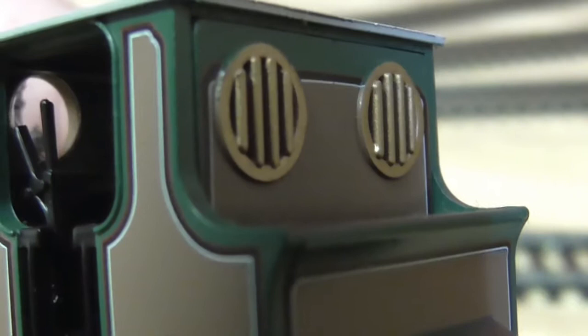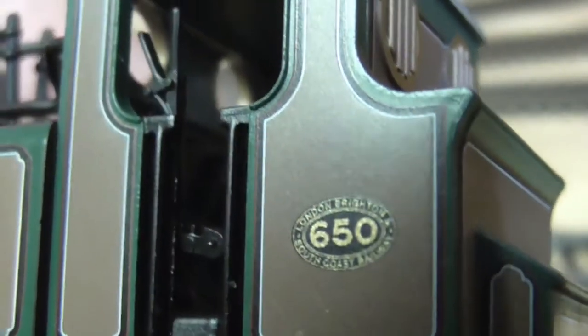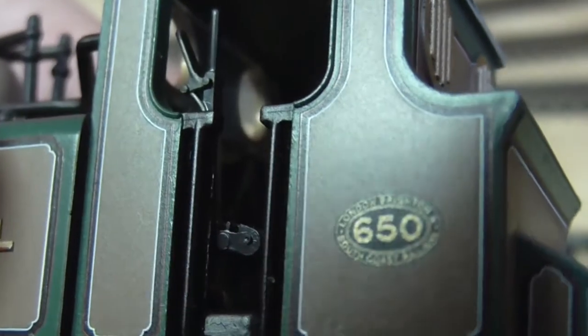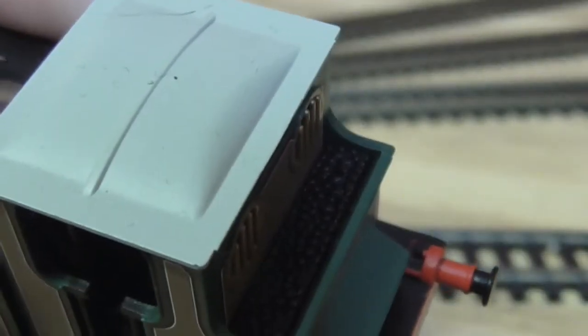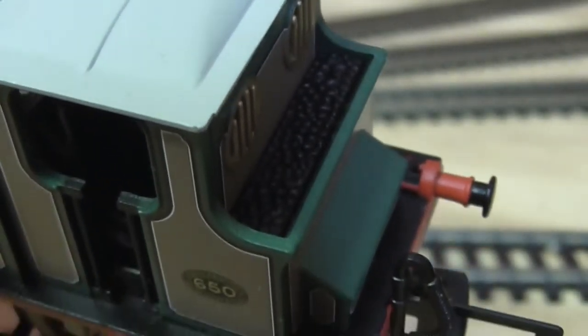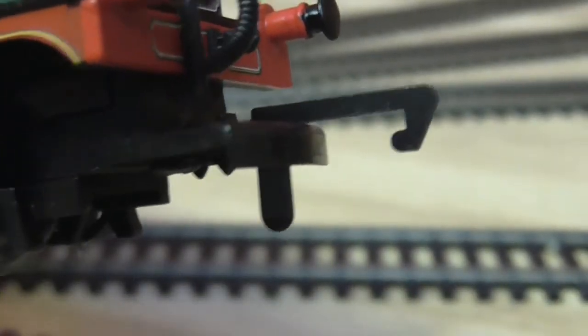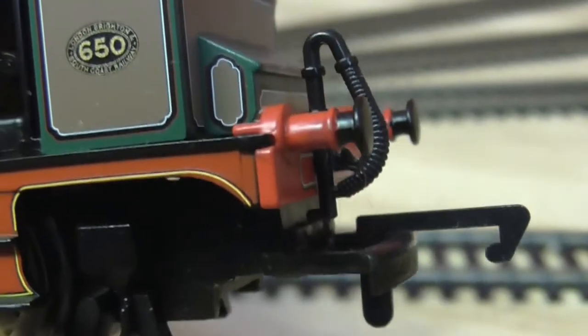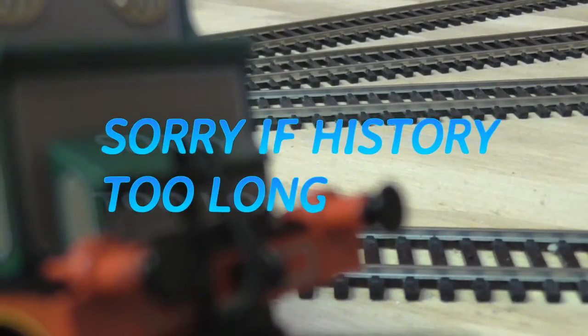It also has glazing in the front of the windows, and I'm not sure about the back, but definitely in the front. And it also has the 650, which below it does say the works it came from, I believe. And the coal load in the back, well, it looks like someone's done school lines, really. And then we have the tools chest on the back, you see there.